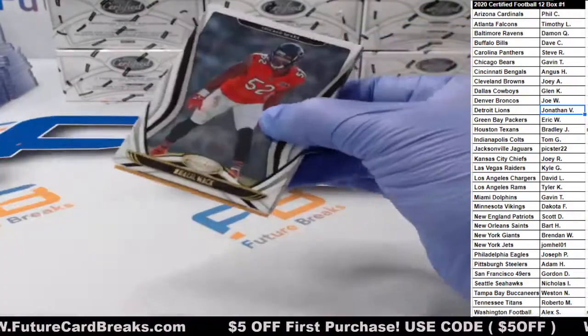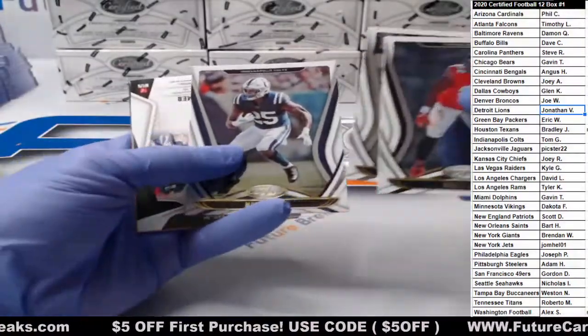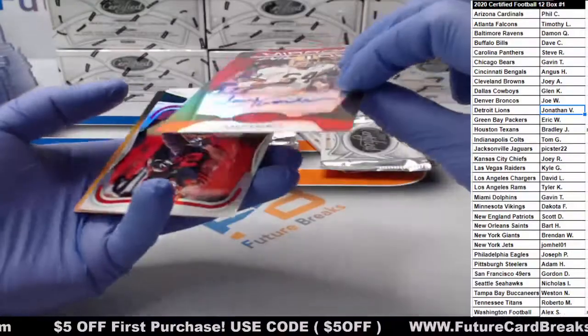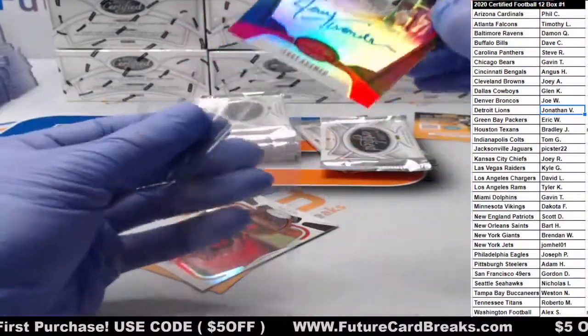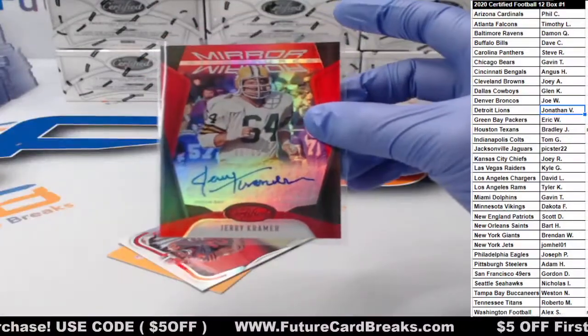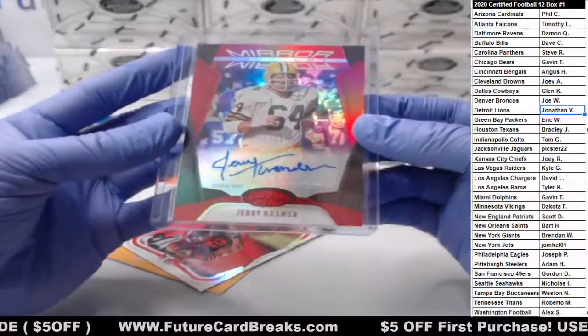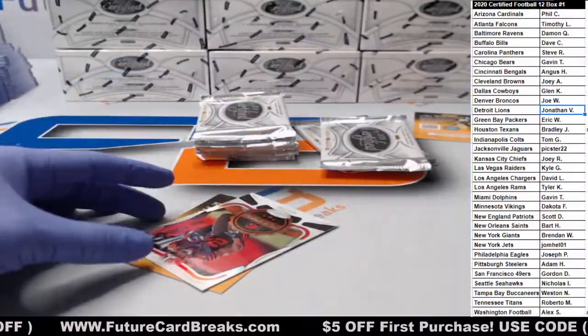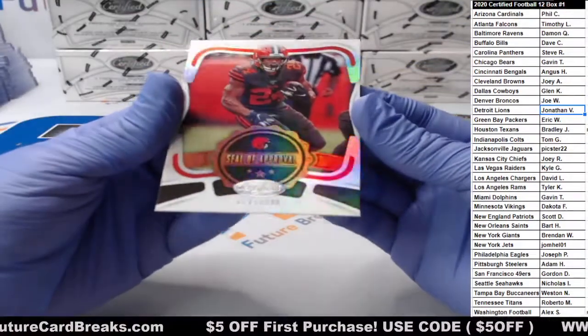Yeah, everything ships. There's only like 50 cards a box. Might as well. Out of 35, Jerry Kramer. Packers. They've been popping up. I mean, I wouldn't be surprised if it's like a $10 card, though, on the quarterback.